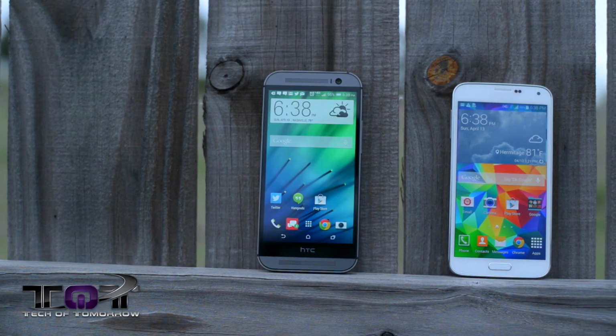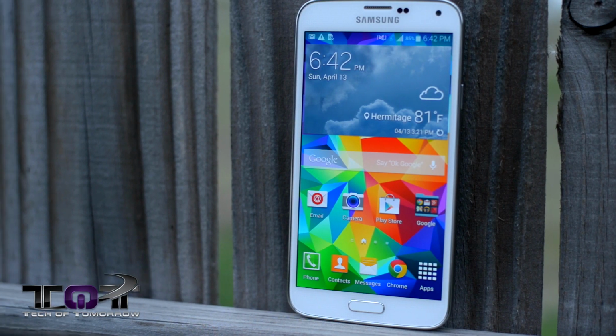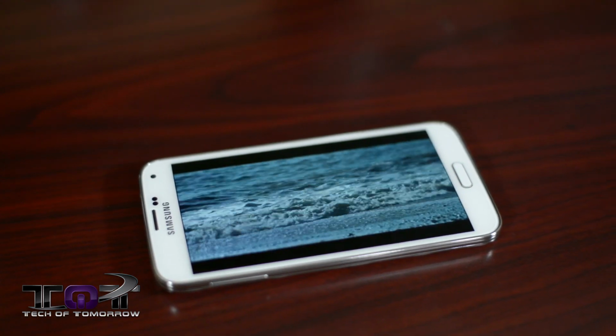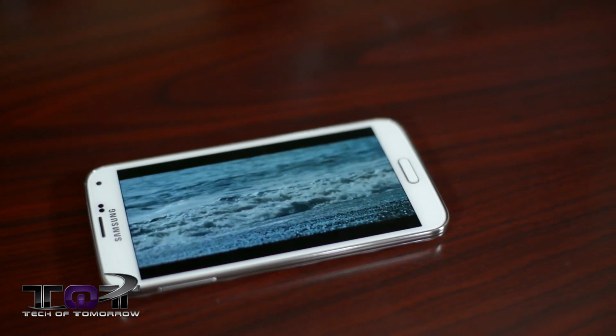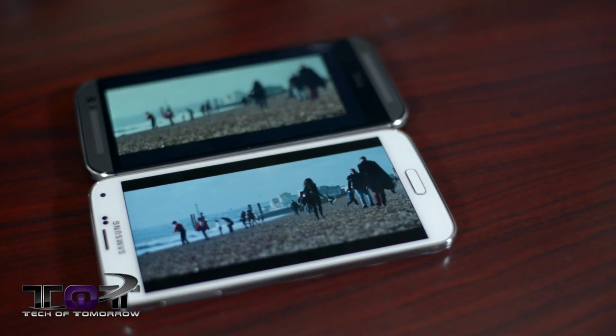The displays on both of these are 1080p. The one on the S5 is 5.1 inches and uses Samsung's Super AMOLED technology, which just pops. It may oversaturate the hell out of everything, but it looks darn good. In some places, the screen makes the video look terrible, especially when you watch cinema or short films that intentionally have a flat image to them.